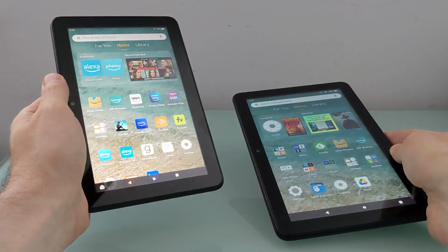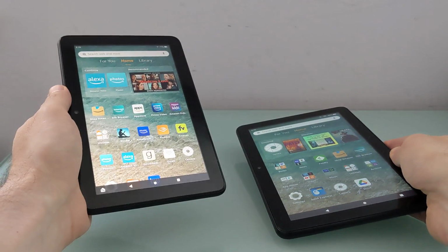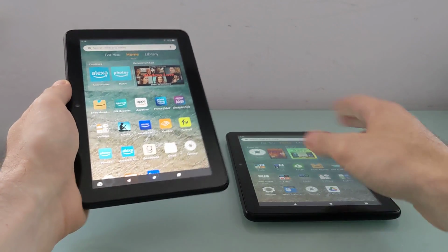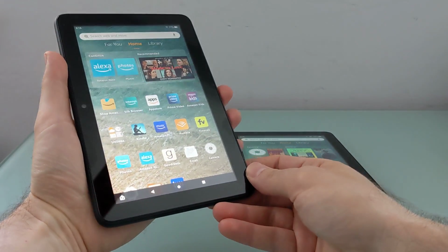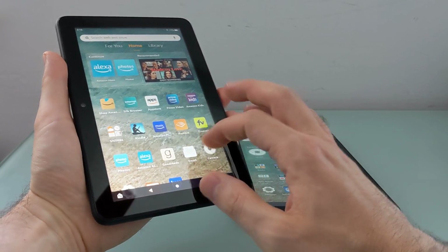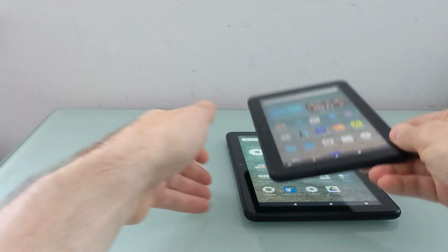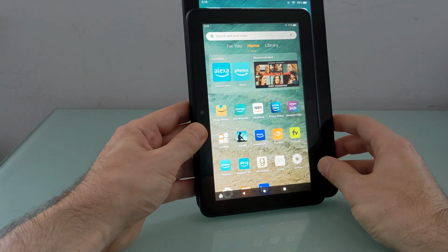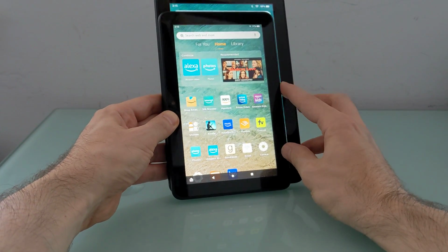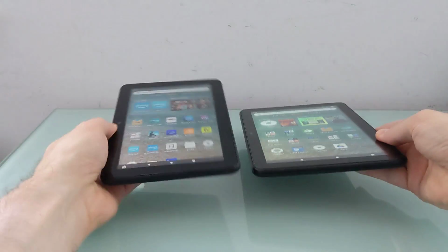And that's because it has a lower resolution display, a mono speaker, and a couple of other things that make it a little bit cheaper. But in some ways, the small size is actually an advantage, even if the screen is not necessarily as sharp or some of the features aren't quite as impressive, because it just makes it a little bit easier to put in your pocket, for instance, because you can see the difference between the 7-inch and the 8-inch model.